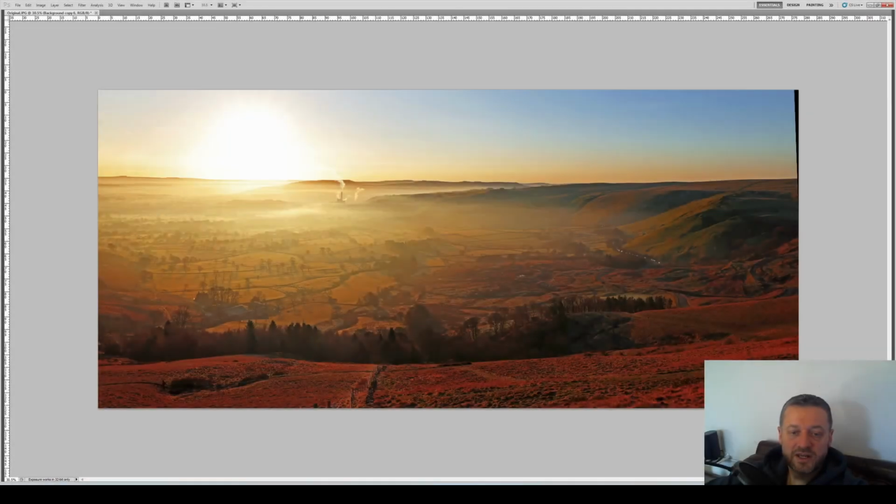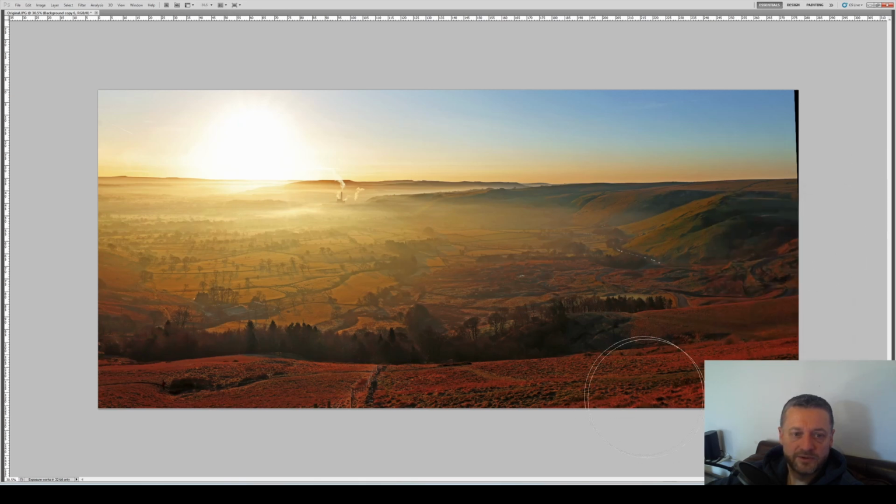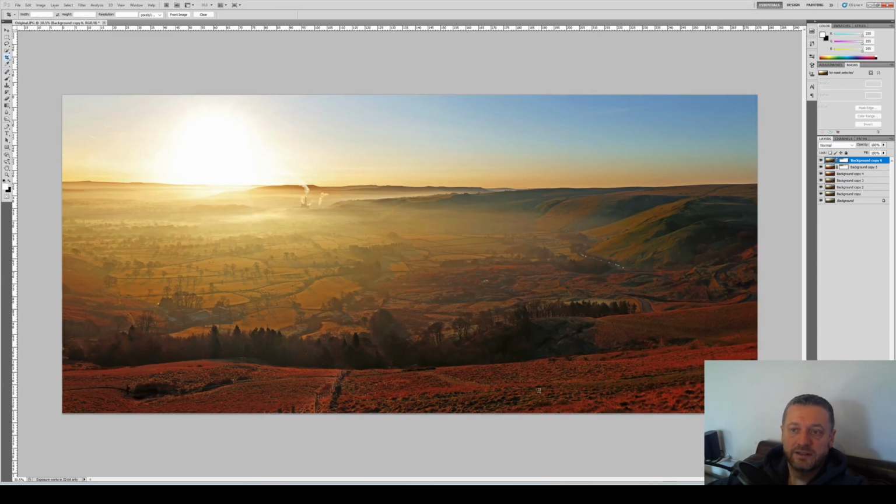Okay, so looking at the image again, I still think I've got a little bit too much red in. So I'm just going to go to curves again and red and just pull a tiny bit more out. I do want to maintain that red effect, but maybe not quite so much. I have just noticed I've left a big black triangle at the top right of the screen. So that's a consequence of the crop where I did the angle change. So I'm just going to crop that out. There we go. Okay, so that's our final image.